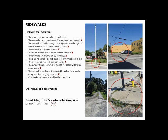The sidewalks were fairly poor. The condition still needs improvement. There are a number of obstacles on the sidewalk. The width is not enough, and there were conflicts between pedestrians and vehicular traffic. The sidewalk was broken or cracked in between. Overall, the condition of the sidewalk was poor.